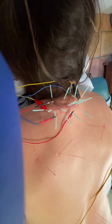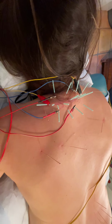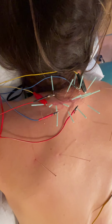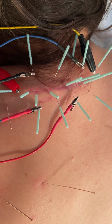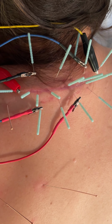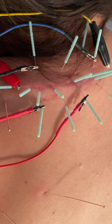And what I'm doing today is I have a patient who had her lipoma removed. A lipoma is a benign fatty tumor, and they just look like a big puffy lump in the skin. So hers was quite large, and she's had it removed.